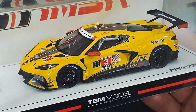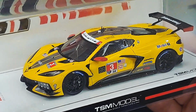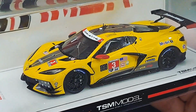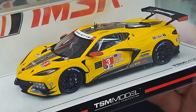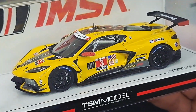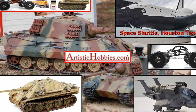Today we're going to be reviewing this IMSA C8R Corvette diecast miniature, all in 1/43 scale from TS Models. And we're going to determine if this diecast model belongs in your collection of IMSA race cars. As always, let's get into it.